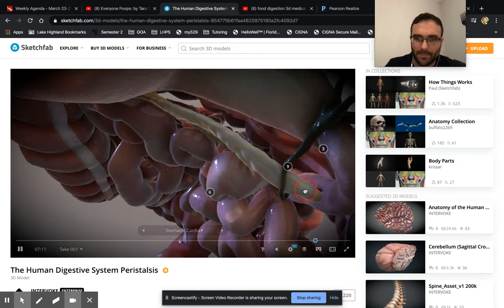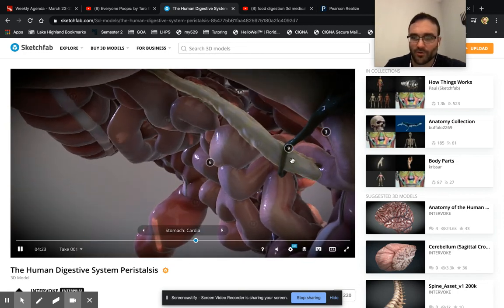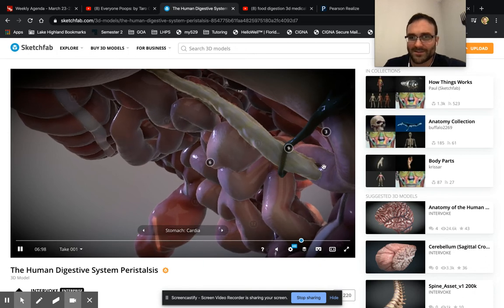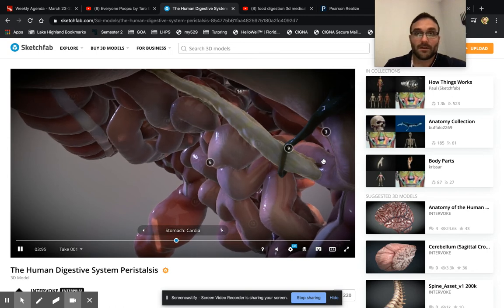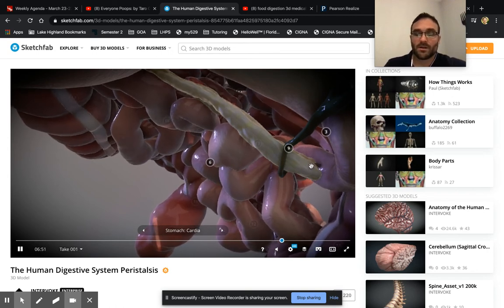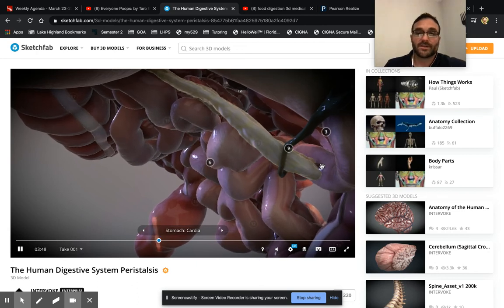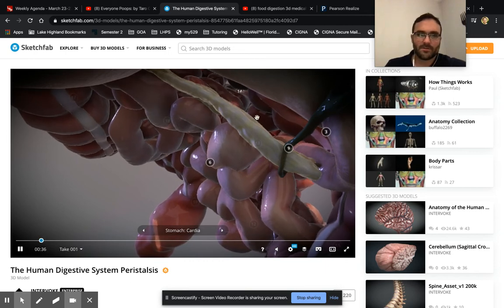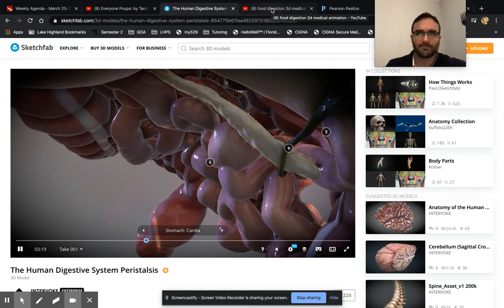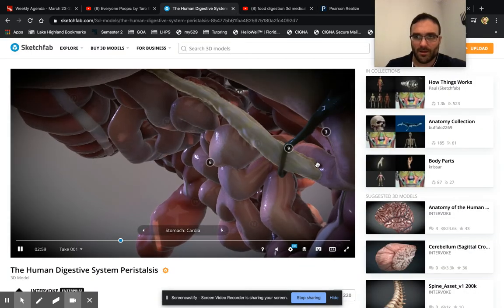All right. Now, we've got all this tubing. It's going to go through the pancreas, and then it's going to enter this opening right here. Very, very important, because that's where we're going to inject some of those digestive enzymes. Okay. Do you see all this peristalsis movement? Crazy all the time, especially when there's food in there. So that's where that comes from, right there.